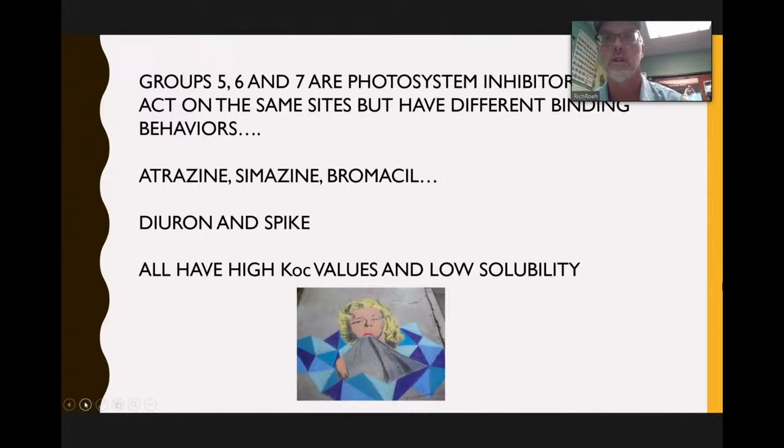Spike is unique in that you can buy it as a pellet, throw it down on sagebrush and things like that. But diuron and bromacil are still players in the bare ground industry. And whether they're in groups 5, 6, or 7, they're all photosystem inhibitors. This group is characterized by the high KOC values and low solubility. Okay, that means it stays where it's put mostly. But if anything is going to stay there, it's going to be one of these materials.